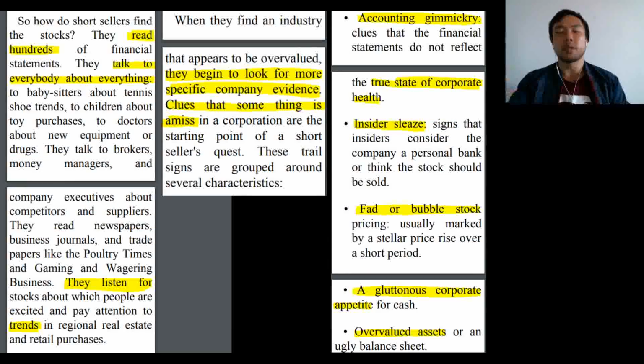I wanted to give you a few examples and a few passages that I thought were very useful from the book.